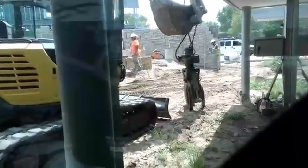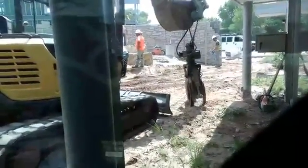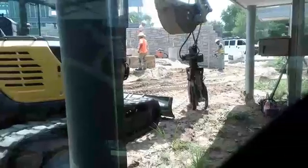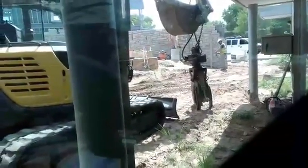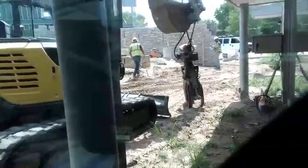So another plus here is that we'll actually have electricity and some lights out here in our seating area, and that will make it a lot easier for us to do some of our evening programs, like our creature campouts and our nocturnal adventures, as well as our moonlight safaris that we have.